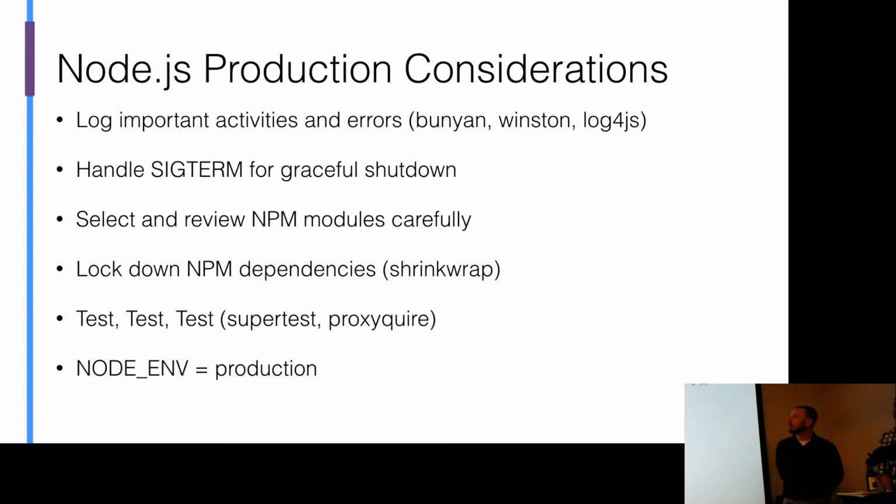So, some common frameworks: Bunyan, Winston, Log4j.js. We're using Bunyan just because we wanted to have data-driven logging rather than just a bunch of lines coming out to a log aggregator.